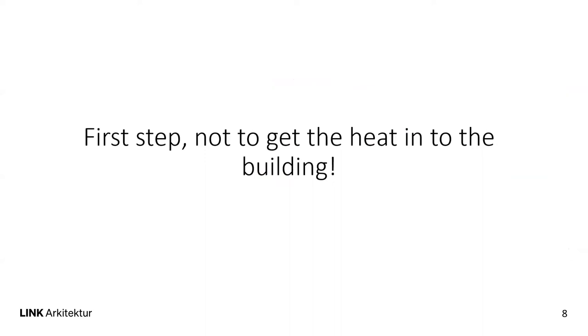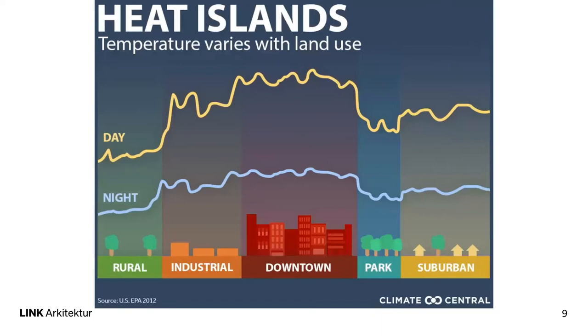The other part that I would like to talk about is to secure that we don't let the heat into the building, both from an energy perspective, but also from an initial carbon perspective. We know that the built environment are heat islands. You can see on this graph that in downtown areas, the heat, both daytime and nighttime, is much higher than in rural areas, but also park areas and suburban areas.